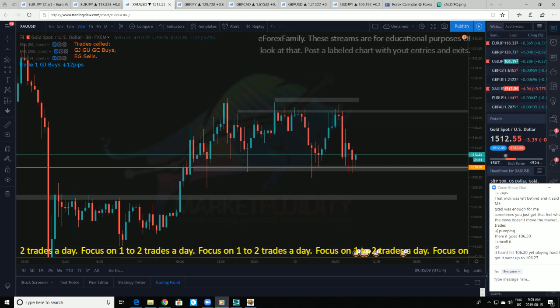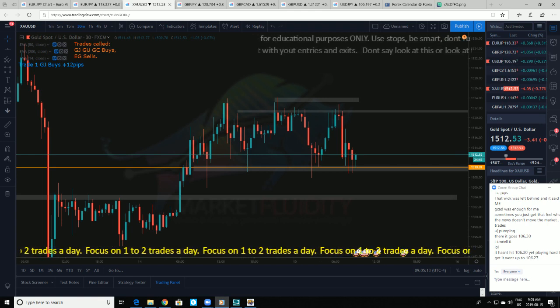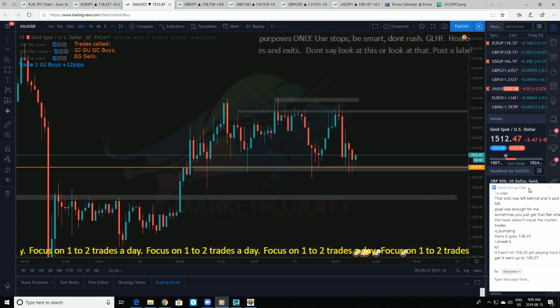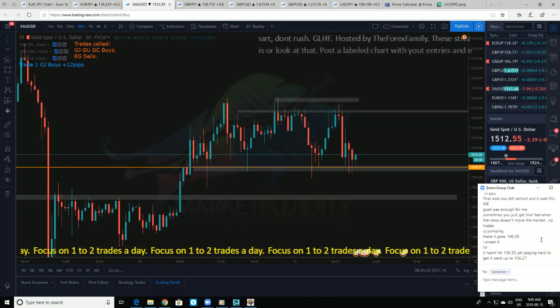Exactly. But people think all pairs move the same, man. That's not true. Not all pairs move the same. They all have different fundamentals. You don't know what's going on behind that pair. You don't know what's going on behind the other currency, you know?